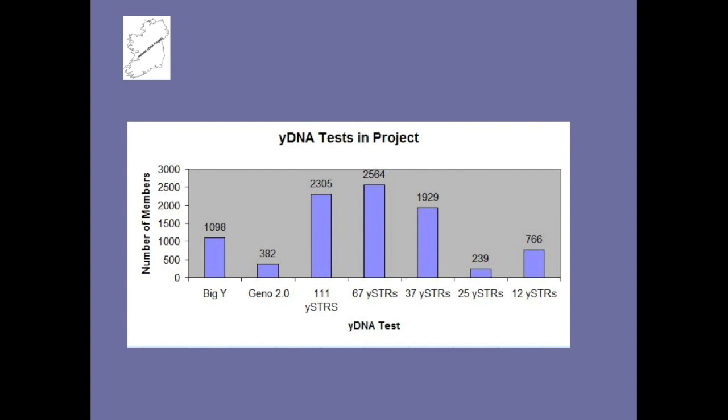as well. Because when people transfer their Genome 2.0 results, it's all SNP results. It doesn't allow you to compare your result directly the way the markers do. So you're sitting there in the project and we can't do anything with your result. So if you've transferred a Genome 2.0 result, please do 37 or 67 markers so that you can compare your results with other men.